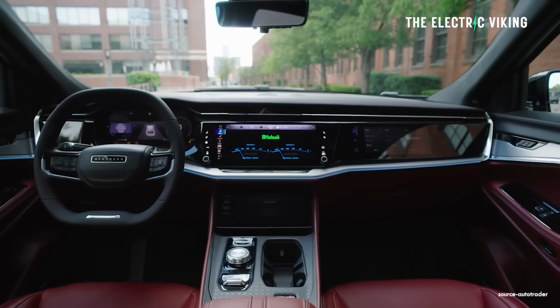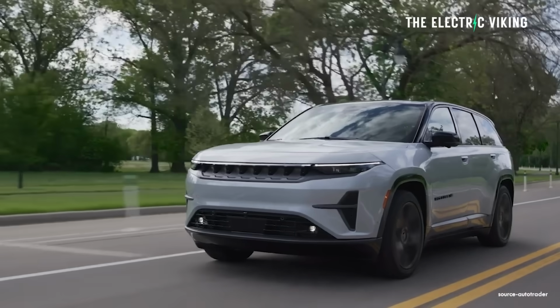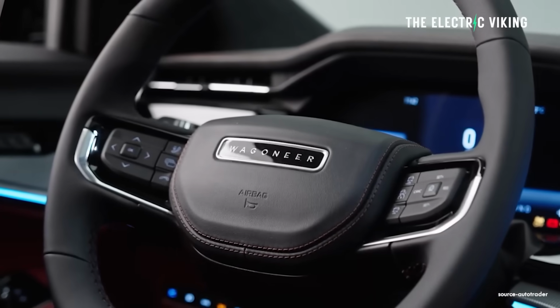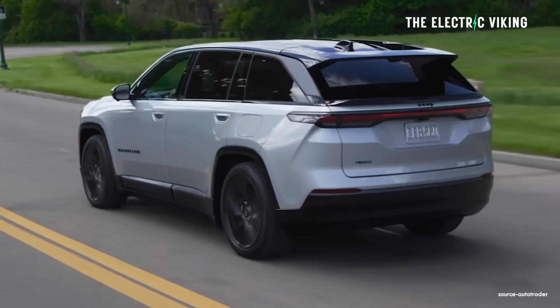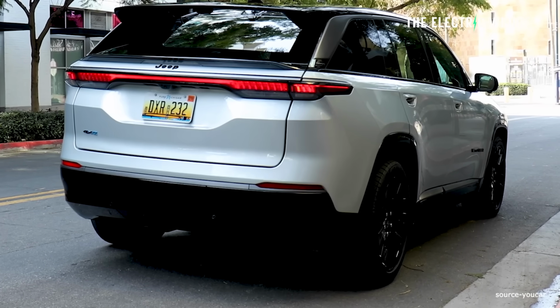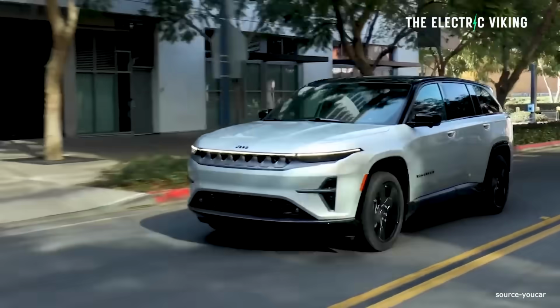Does that mean you should buy it? Not necessarily, but it is an absolute bargain. Now, I know I'm saying crazy a few times, but it is crazy. The 2025 Wagoneer S, the base model, its price was already discounted by $5,000 for the new version, right? So $5,000 savings compared to last year's launch edition, with prices starting at $67,000 US.